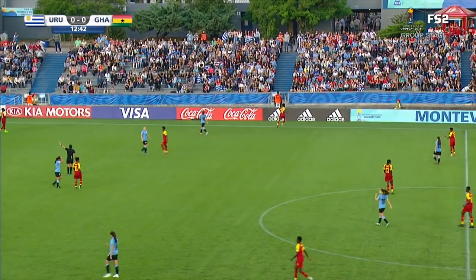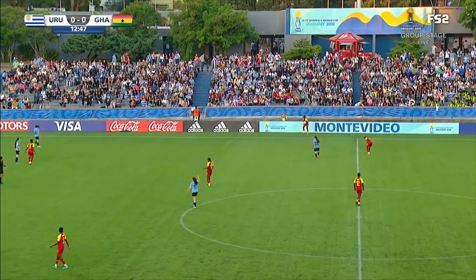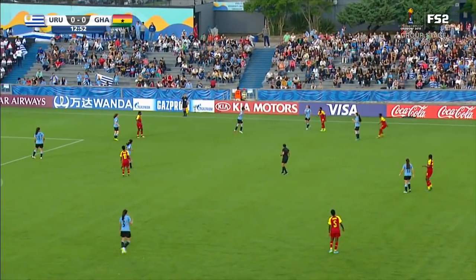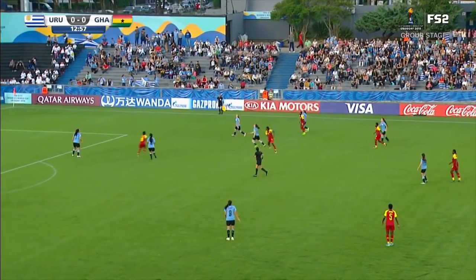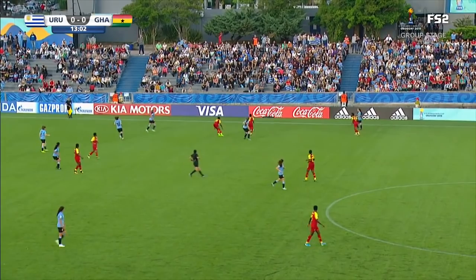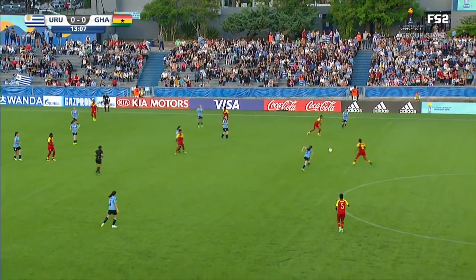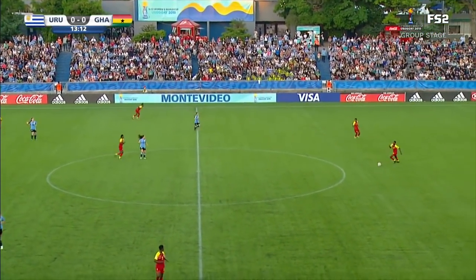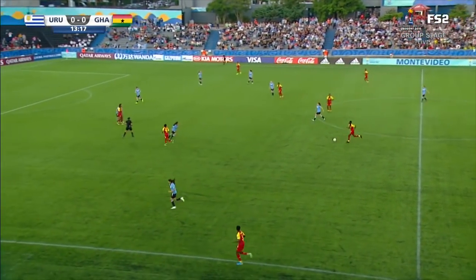And just for a moment, thought that was going to go back to the goalkeeper. Instead, it goes out for a throw. Plenty of power on that header. Gathered by Jacqueline Owusu. Two Owusus on the pitch, Mavis and Jacqueline. It's a frequently found name in Ghana.